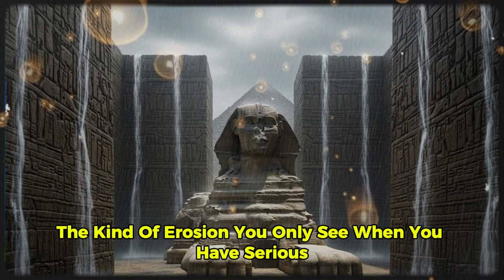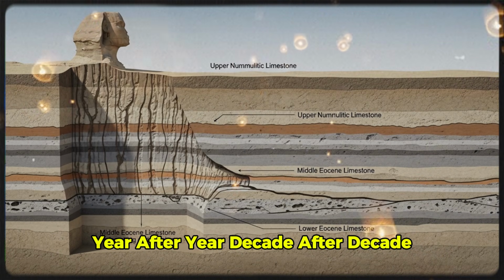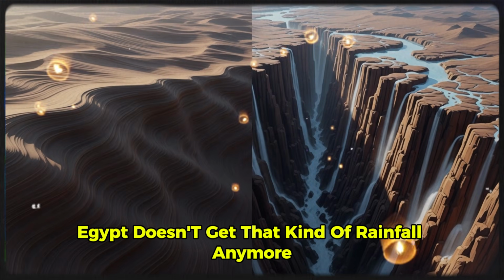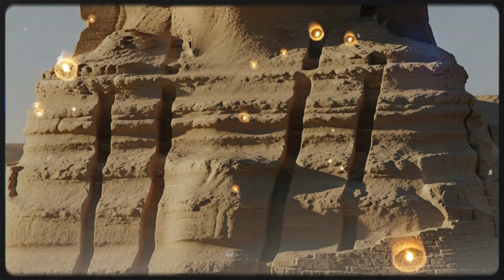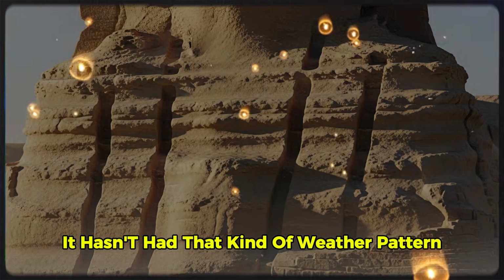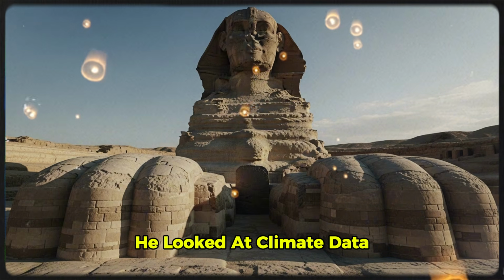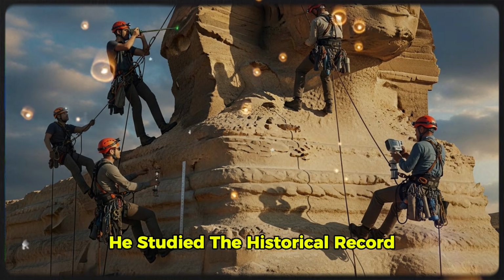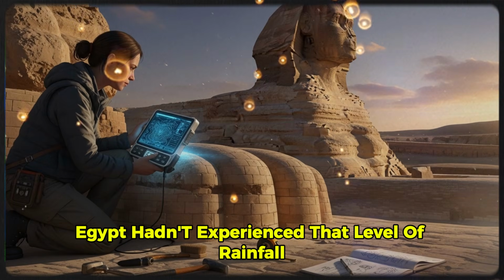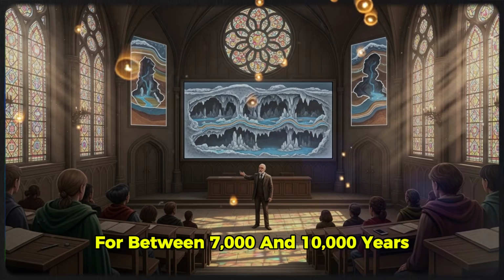The kind of erosion you only see when you have serious prolonged rainfall beating against limestone year after year, decade after decade. Here's the problem with that observation. Egypt doesn't get that kind of rainfall anymore. Not in the Giza Plateau, not in the deserts surrounding Cairo. It hasn't had that kind of weather pattern for thousands of years. Schoch did the research. He looked at climate data. He studied the historical record. The evidence pointed to one impossible conclusion. Egypt hadn't experienced that level of rainfall for between 7,000 and 10,000 years, maybe longer.